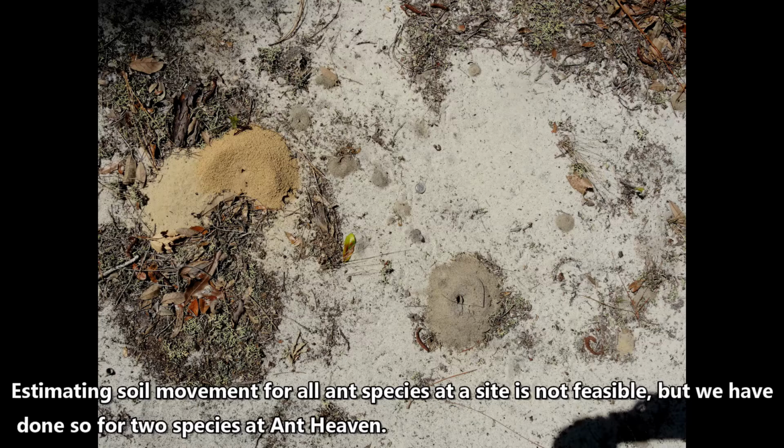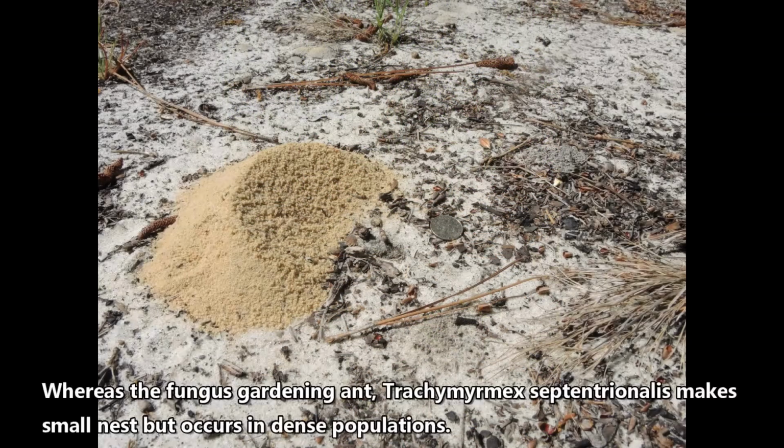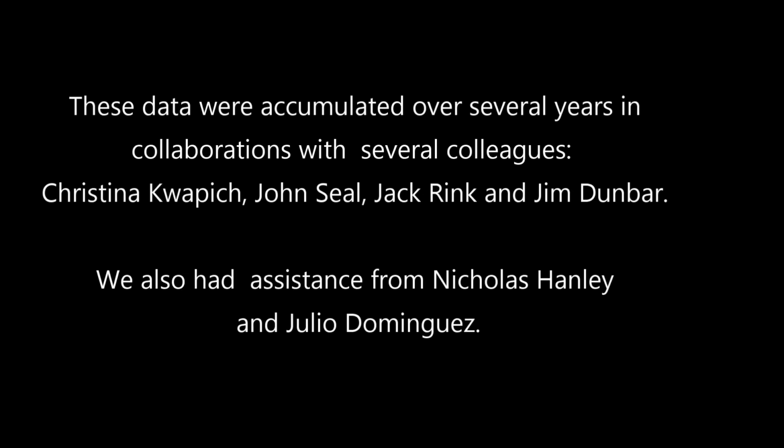Estimating soil movement for all ant species at a site is just not feasible, but we have done so for 2 species. The Florida harvester ant, Pogonomyrmex badius, is found at low densities and makes very large nests, whereas the fungus-gardening ant, Trachymyrmex septentrionalis, makes small nests but occurs in dense populations. Because we know the size, depth, lifespan, and density of these ant nests, we're able to estimate the amount of soil these ants turn over.